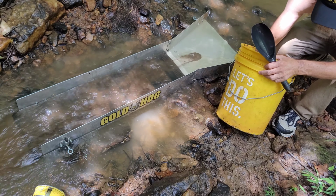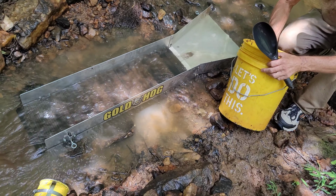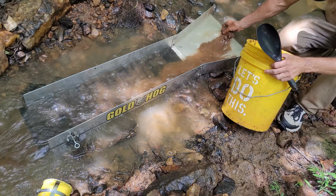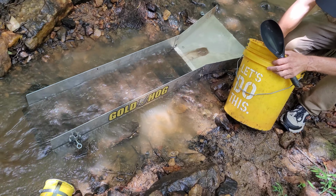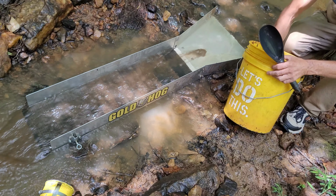Alabama Gold Camp is about an hour and a half from my house. You get to my house and you'll have a place to stay. You ain't got to worry about no hotels and all that. Well, I appreciate that.